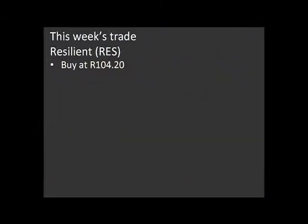Yeah. But going back to Resilient, Garth, so you have entered a trade for this already? I have. I've gone long at 104.20 with a stop loss at 102. Let's quickly unpack the details here. Long at 104.20, stop loss at 102 Rand. This trade was entered yesterday, by the way, being Monday.